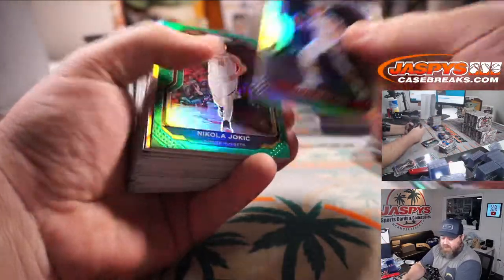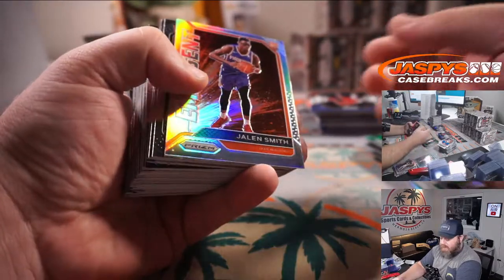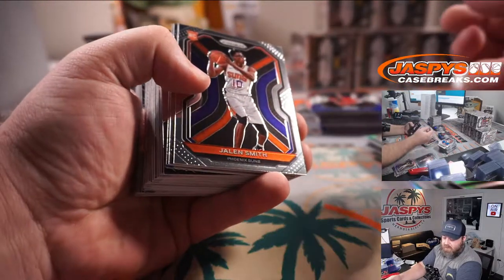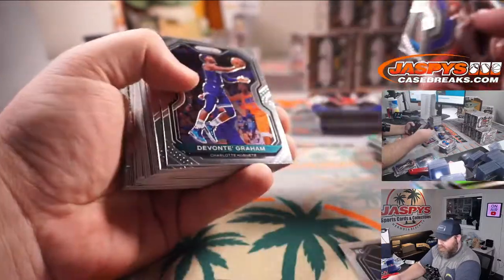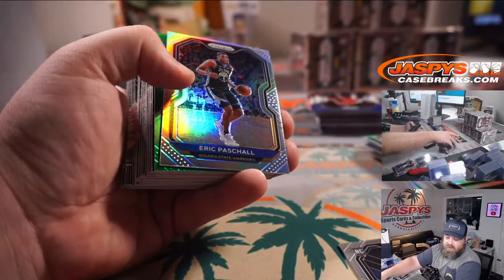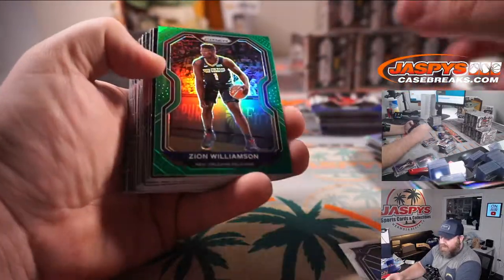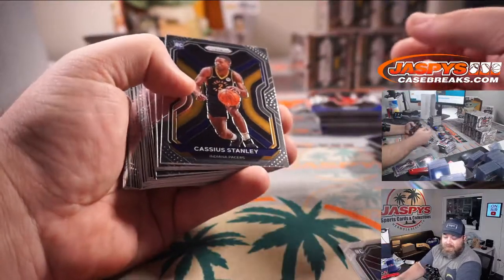Davis Bertans, Wizards, Sean O'Leary, Nikola Jokic for the Nuggets, Bennett Page, Jalen Smith, Suns, Jonathan Rinaldi, Anthony Edwards, Timberwolves, Sean O'Leary, Eric Paschall, Warriors, Sean O'Leary, and Zion Williamson, Pelicans, Sean O'Leary. Obi Toppin for the Knicks. Lee Cheesman.